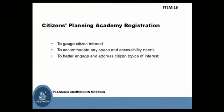And then we also are looking at actually doing a registration for this Planning Academy for 3 main reasons: to gauge citizen interest, to make sure that we'll have enough space at the downtown library, which I believe can hold between 25 and 30 people, and to really understand what topics of interest the people who are going to spend their nights working with us really have.